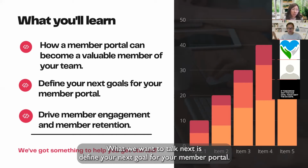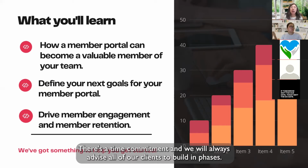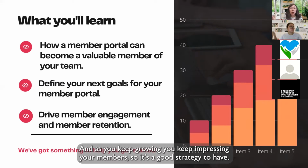We want to define your next goal for your member portal. That was why I started by asking exactly where you're at, because with technology there are costs involved, there's a time commitment, and we always advise all of our clients to build in phases. So wherever phase you're at, we want to help you build onto your next phase of development. As you keep growing, you keep impressing your members. So it's a good strategy to have.